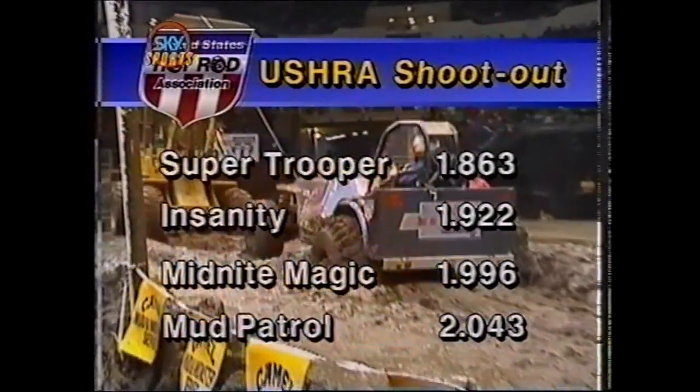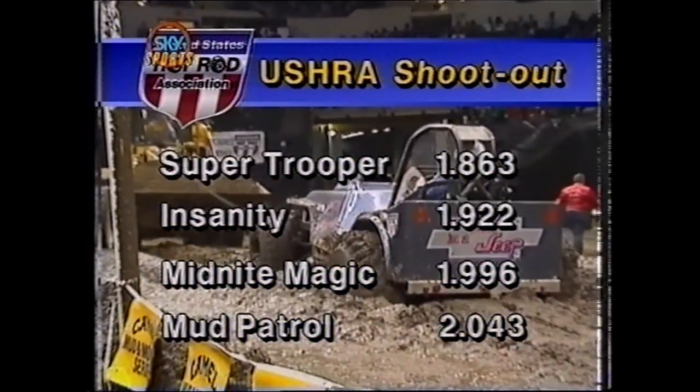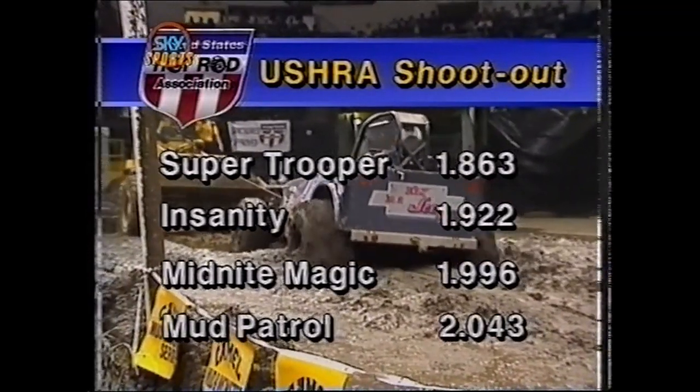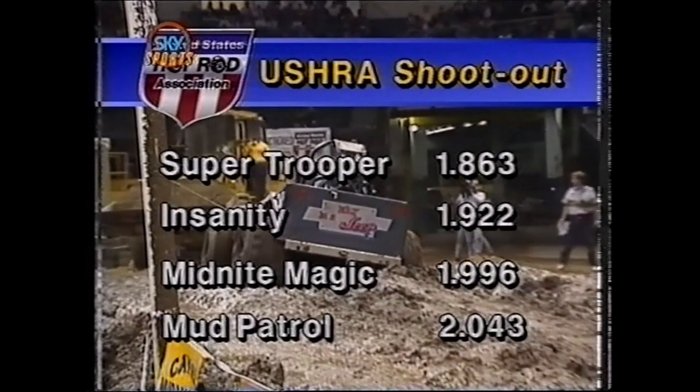Qualifiers included the defending world champ Tom Martin, followed closely by his arch rival Jeff Acker. The Mud Patrol machine qualified 4th, but #3 was the '85 world champ David Ray, and we talked to him about what the track was going to be like coming into this championship dash.